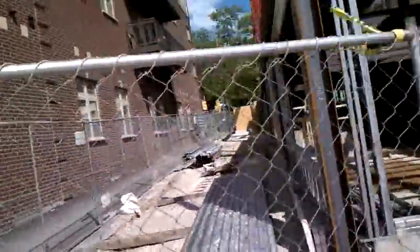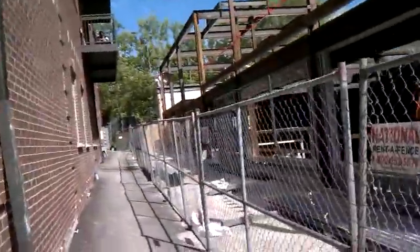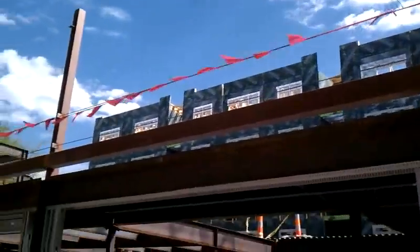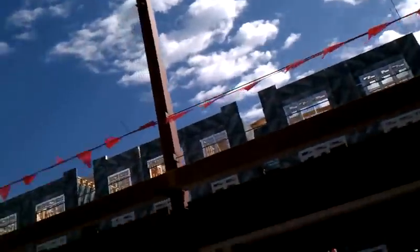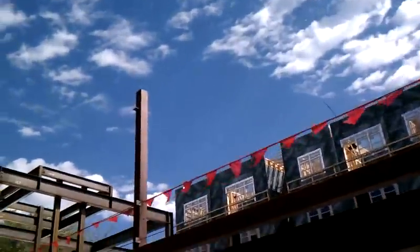This is the alley between the 2 buildings, which are both ours. So once the building is finished, we're going to dress up this alley like the city has done with some of the others. Here you can see the structural steel for the pool deck and the columns that are going to support the trellis above the pool deck.